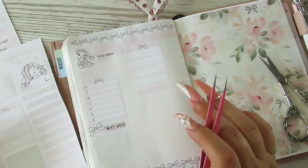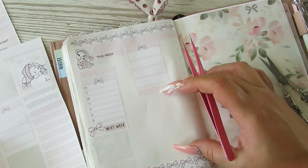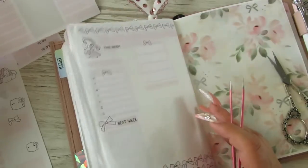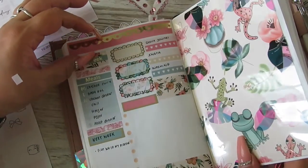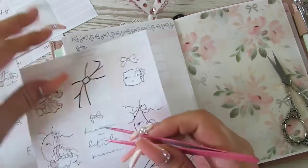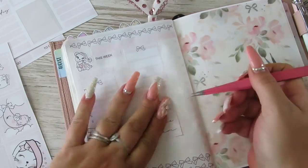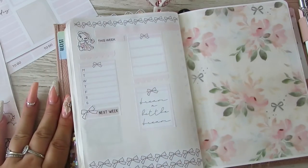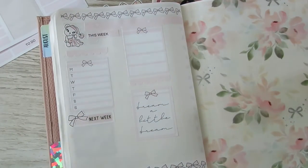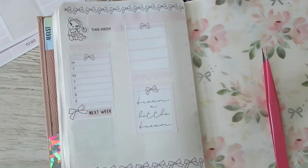These are going down wonky and I don't like it. And I could put a full box, but I need place to write like this week's stuff, which I don't do. So I'm going to put a box. And I'm going to use this Dream a Little Dream, because you can't see like the colours very well because it's, I didn't think it was so pale, but it is a pale kit.